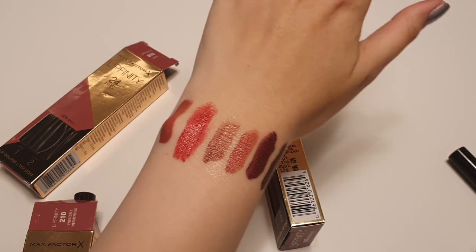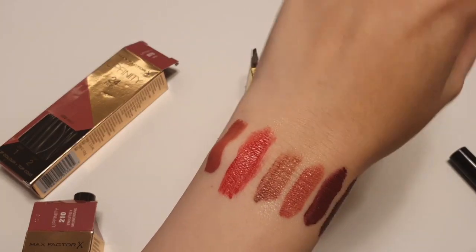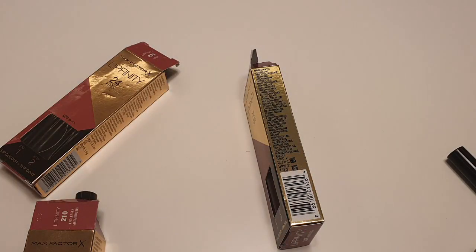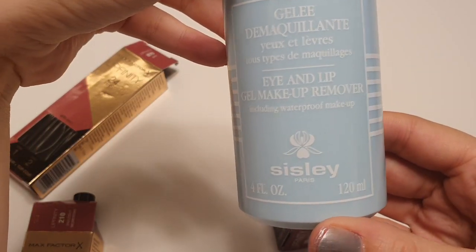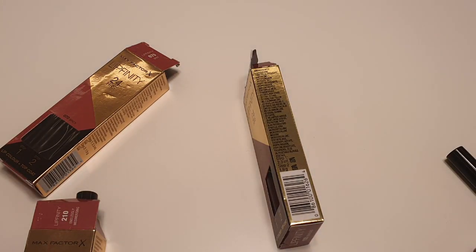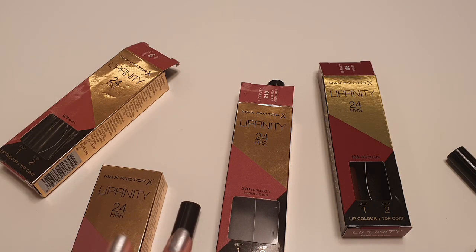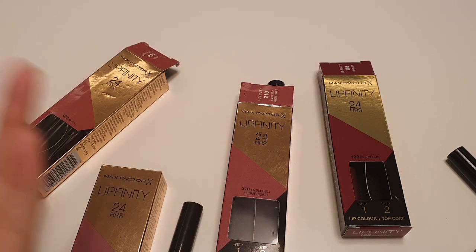Also, at the end of the day, since it's a long-lasting product, before going to bed, you have to use some more effective makeup remover. I'm using the Sisley eye and lip makeup remover, including waterproof makeup. You don't have to use this one, you can use a lot of different ones, but it has to be more effective, preferably for removing waterproof makeup. Because the lipstick is strong, and because it's strong, it's staying for a long time.